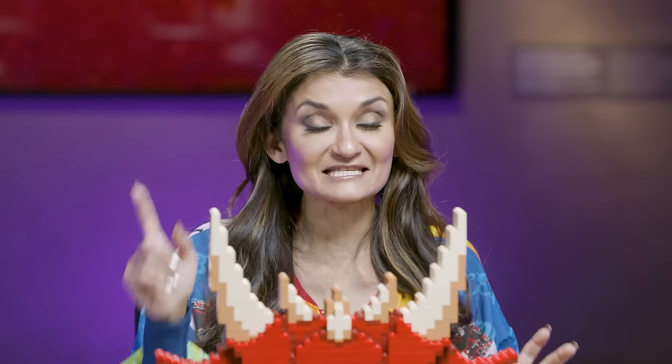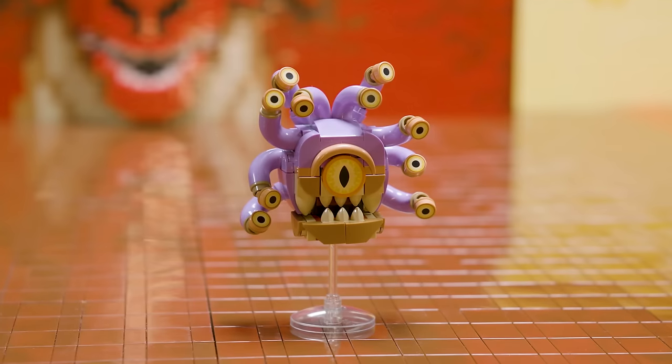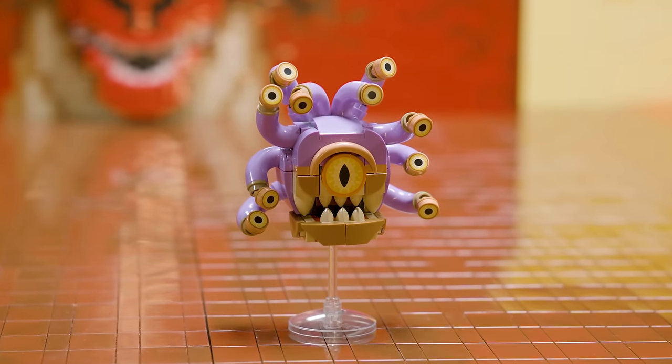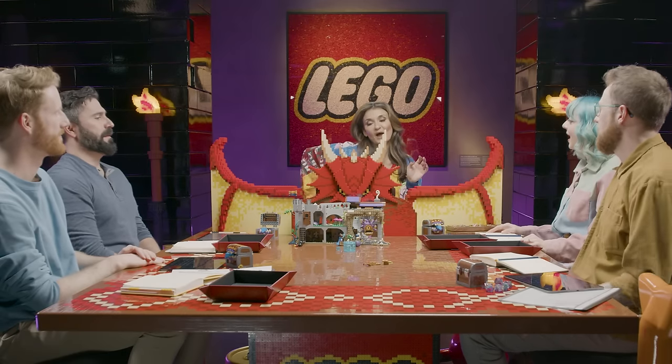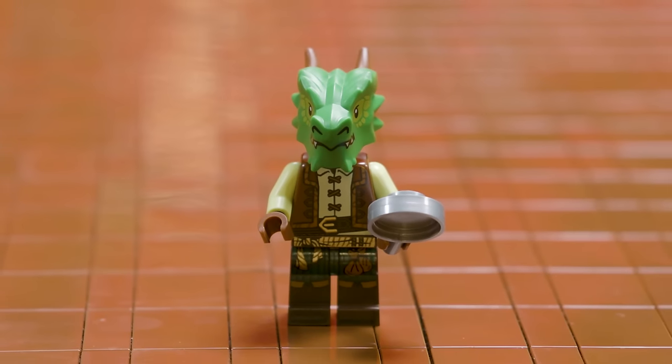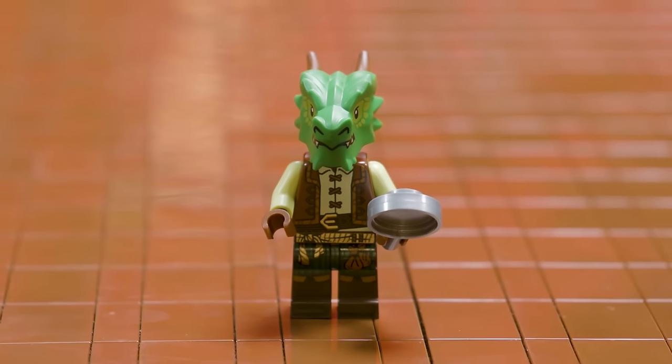I know what this is. What is happening? Pouncy. Pouncy? As soon as you say Pouncy, the beholder starts to wriggle, just a little bit. And one of the stalks of the eyes almost kind of swings around to the back like it's a wagging tail. Oh my God. Pouncy? My Pouncy? What have they done to you, my Pouncy?